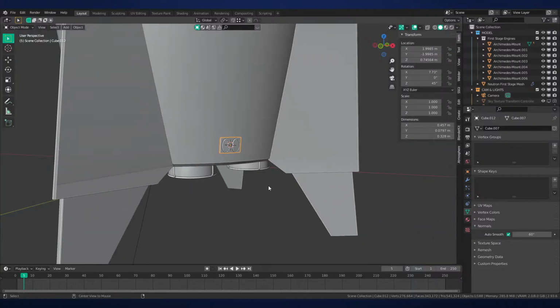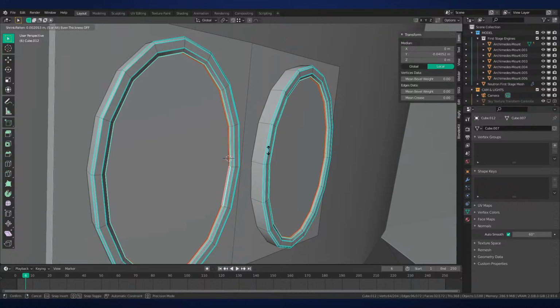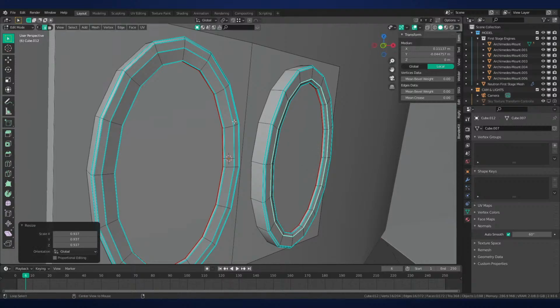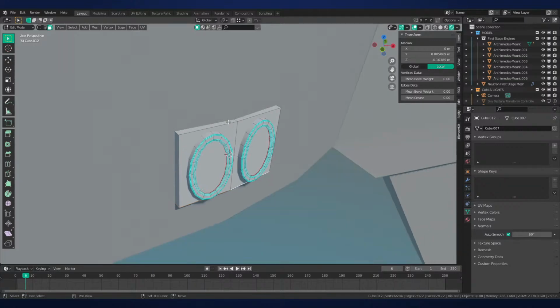Okay, cool. So there's our little RCS port. I think the hole is a little bit too big. It's a very simple little thing, but then it can look very wrong.